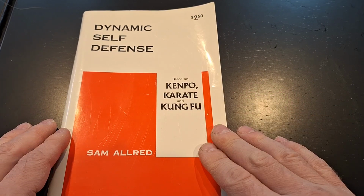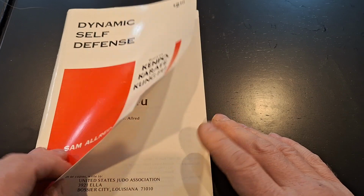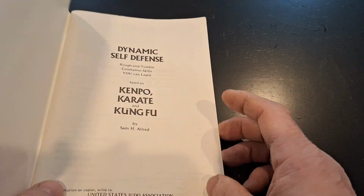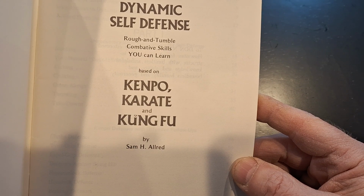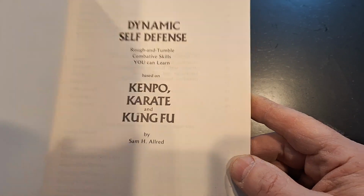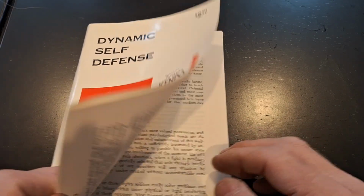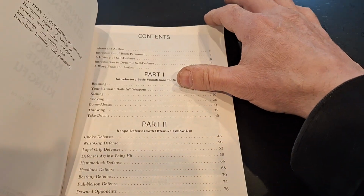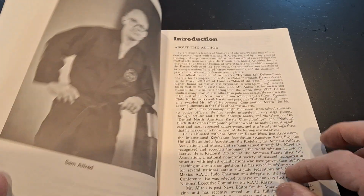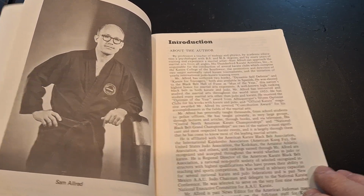It's definitely out of print and probably hard to find at this point, but this is Dynamic Self-Defense by Sam Allred, and I love the little subtitle, Rough and Tumble Combative Skills You Can Learn from Kempo Karate and Kung Fu. This was published in 1967, and Sam Allred has a background in Judo and Kajukenbo. He's a Kajukenbo instructor. Here's a picture of him from the late 60s.